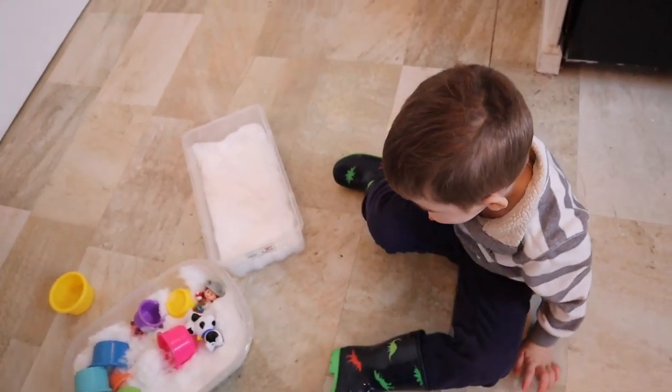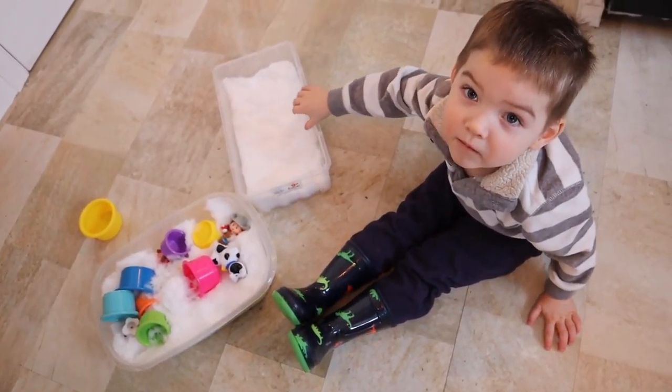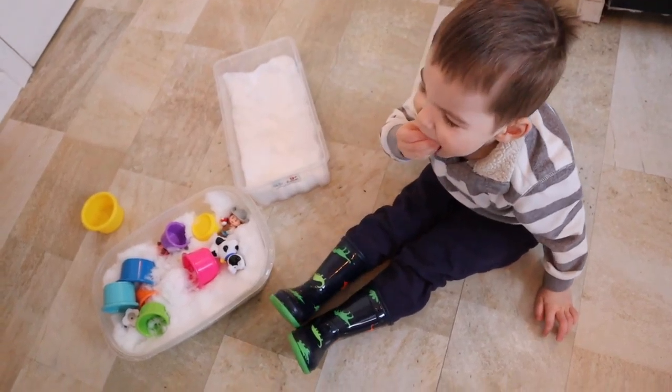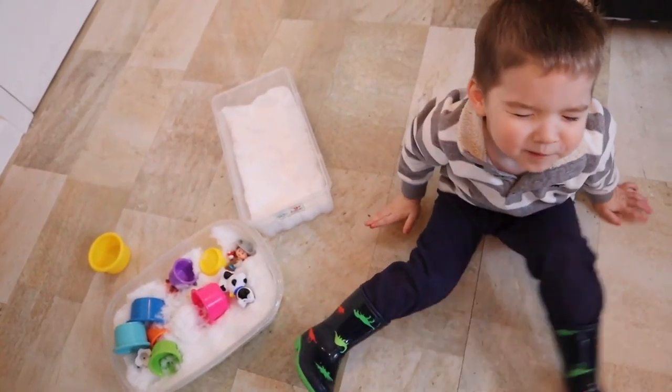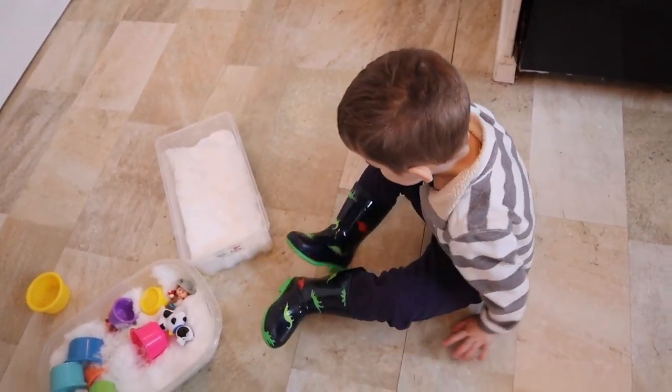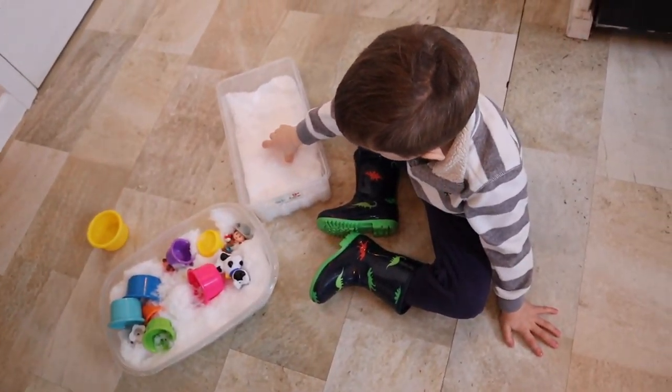Are you playing with the snow? He really just wants to eat it. He doesn't really want to play with it. Is that yummy? Yum. Yum snow.